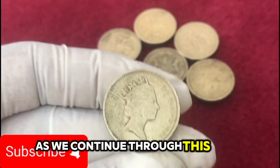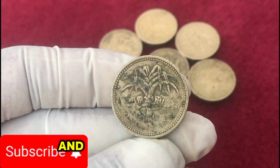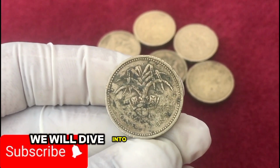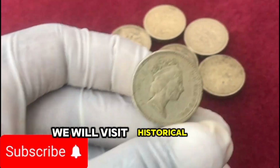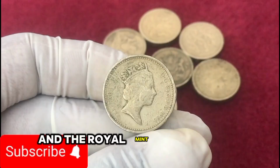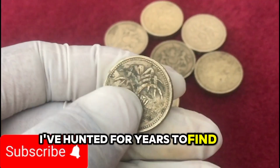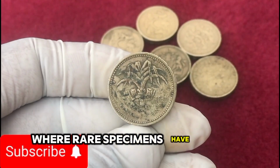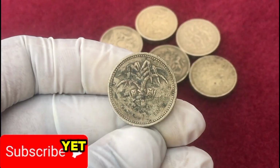As we continue through this video, we will look closer at comparisons between the 1985 1-pound coin and other coins of the era. We will explore how different minting techniques have evolved. We will dive into the biographies of the artists and mint masters behind the coins. We will visit historical sites connected to the symbols on the coins, like St. David's Cathedral in Wales and the Royal Mint itself in Llantrisant. We will hear stories from collectors who have hunted for years to find the perfect example of the 1985 coin, and we will look at auctions where rare specimens have fetched incredible prices, showcasing the enduring fascination and value of this humble yet historic coin.